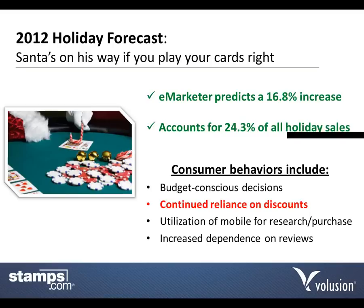So budget-conscious decisions. Again, that's going to go back to the comparison shopping. So you'll want to really make sure, and we'll touch on this in a bit, that you really cater your e-commerce site to budget-conscious comparison shoppers. Big red bolded statement: continued reliance on discounts. Now again, people are coming online because they're looking to save money and they're also looking for convenience.